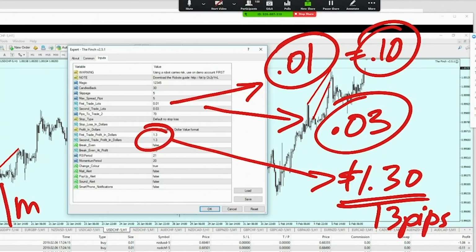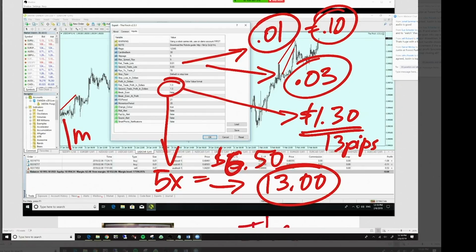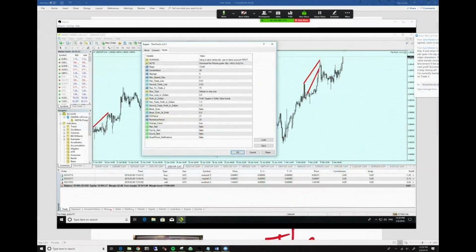Some alterations to the system have said for trade 2, you should go 5 times the size of the profit target for trade 1. So it would be $5 plus 30 cents times 5, so it'd be $6.50 for the profit target on trade 2. Some people have even gone 10 times greater and made the profit target, if trade 2 opens, $13. And some have experimented with this and had a lot of success with a larger profit target on the second trade profit in dollars. I don't choose to do that.